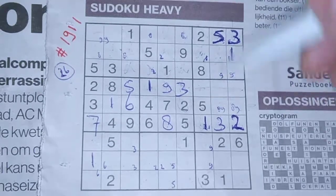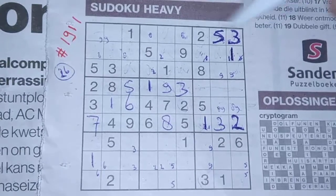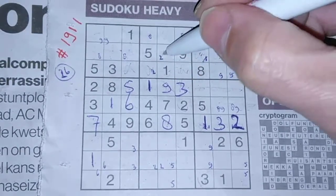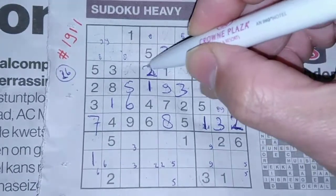5 in this column, 5 in the column next on the last column. The only 2 places for the 5. Could be here, could be there. 3 in this row, 3 in the third row. So the row between, the only place for the 3 should be there. And I've eliminated 2, so the 2 goes there.